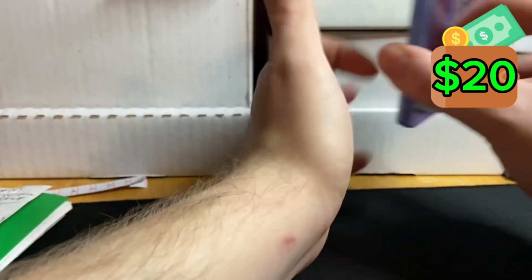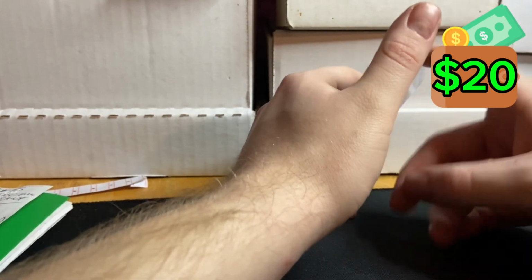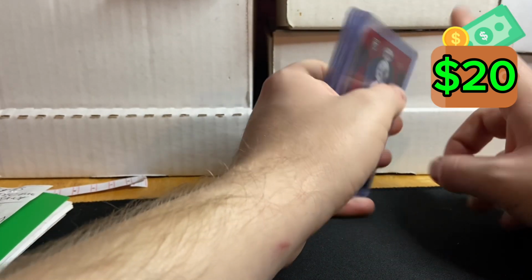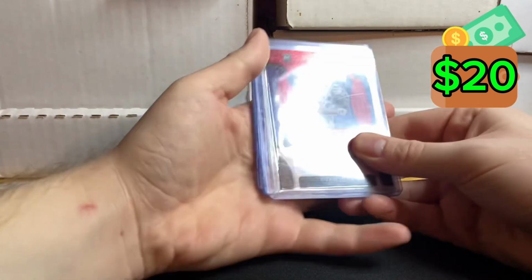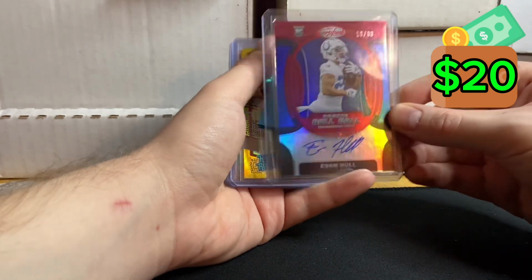But here are the 5 cards I have not sold. I actually think I might have another card, maybe 1 or 2 more, but I know for sure probably 1 more at least. But so yeah, we still have the Evan Hull certified autograph numbered to 99.